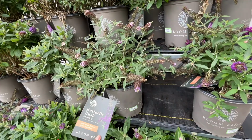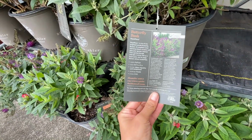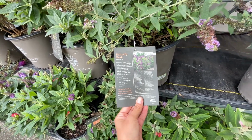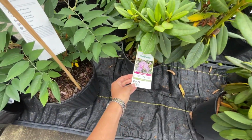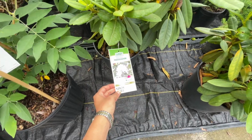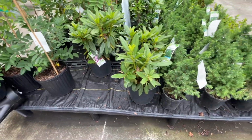Have more butterfly bushes for $19.84. Royal Raz. Let's see, how big does this one get? This one gets 6 feet high and 5 wide. Very pretty. We have rhododendron for $29.74. And this grows in part sun, 3 to 6 hours of sun. These are beautiful. I have been wanting to add a rhododendron.